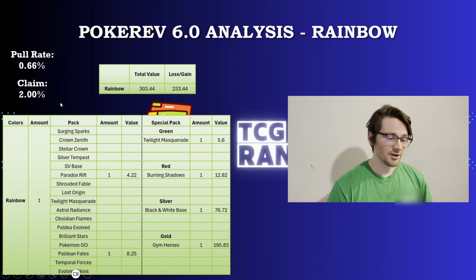Again, like with the red, could be margin of error because it's a small sample size. It's a lot harder because you don't want to specifically look at ones where people advertise they pulled a rainbow. So it's really hard to tell based on how accurate these other ones have been. I would give PokeRev the benefit of the doubt and say it's probably accurate.